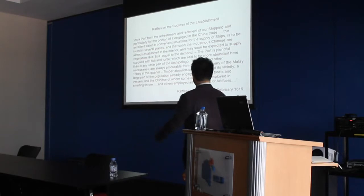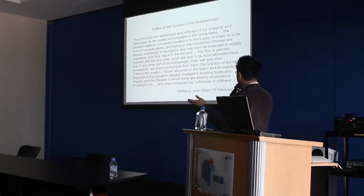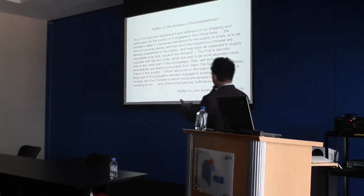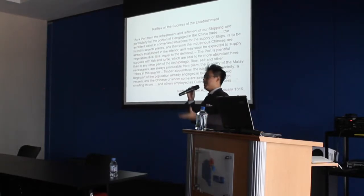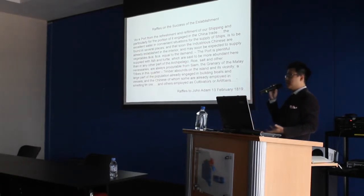He mentions a few very interesting things as well, like timber abounds on the island, and a large part of the population already engaged in building boats and vessels. Now how is that possible, right? And the Chinese are really employed in smelting tin ore. So this is the first evidence that the Chinese, apart from just planting gambier or working as laborers in Singapore, were already smelting tin.